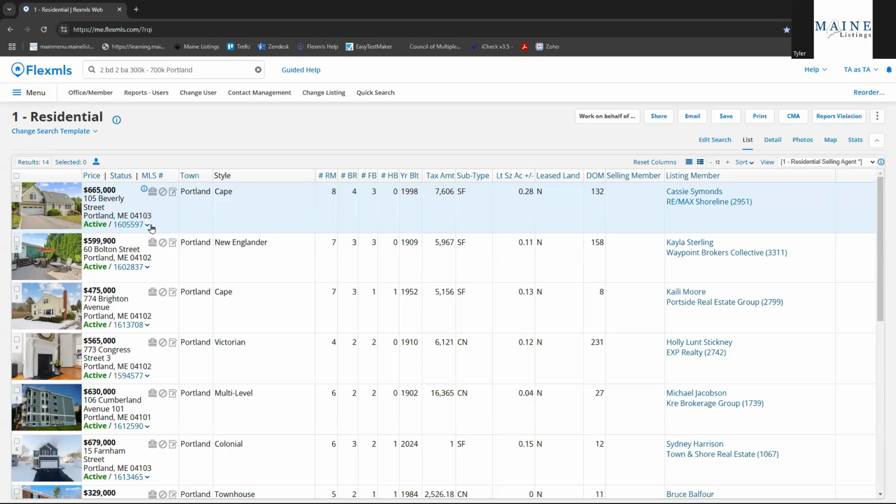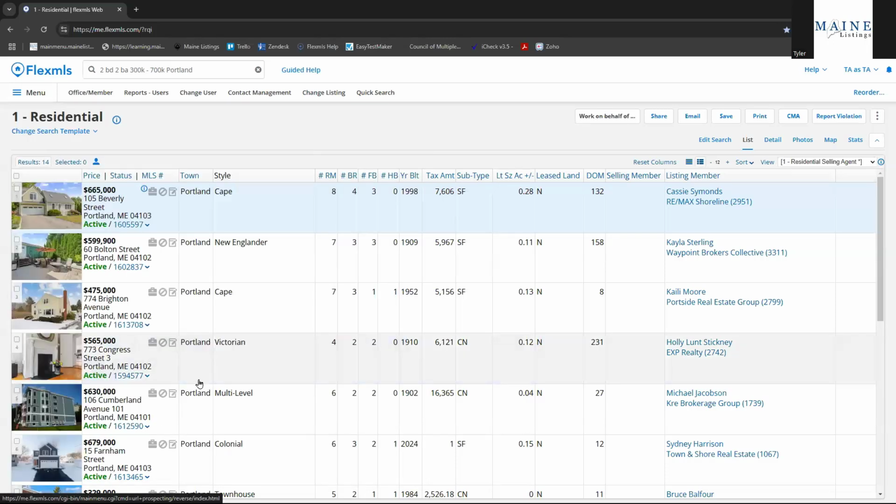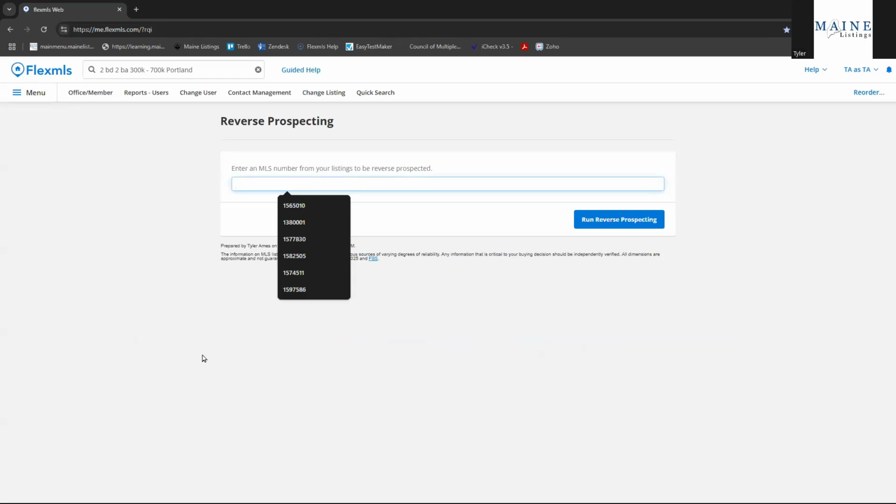So I'm going to do the menu. And it is under contacts, reverse prospecting. It's right here, right in the middle for me. So where I don't have listings, and I'm not allowed to have listings, this is what my reverse prospecting page looks like. It's asking me for an MLS number.